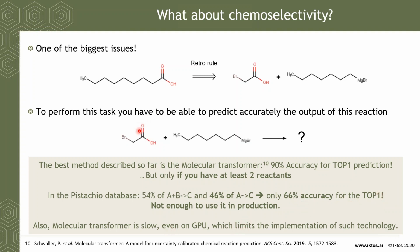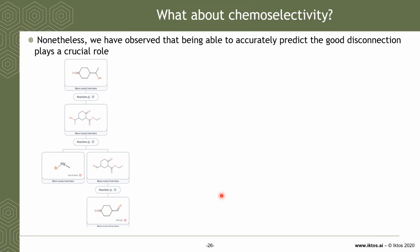in production. Because, for instance, if I provide this to the algorithm, it can propose, you know, directly the acid, saying that the Grignard has been quenched, which is also the product we are expecting, but not necessarily at the right probability, or maybe a very flat probability. So it's not very useful. Also, this type of technology works on GPU, which complexifies the architecture, and it's quite slow. And for retrosynthesis, we want to be very fast. But nevertheless, we have observed that chemoselectivity can be partially tackled if you have a good prediction disconnector.